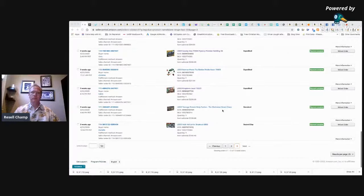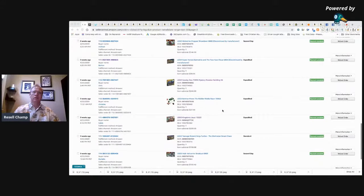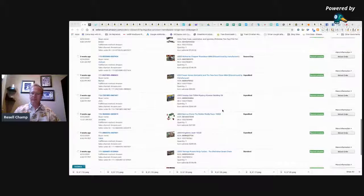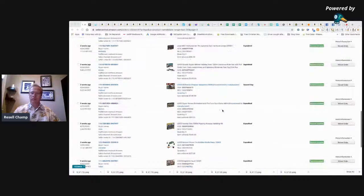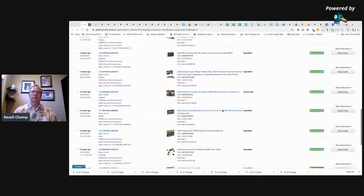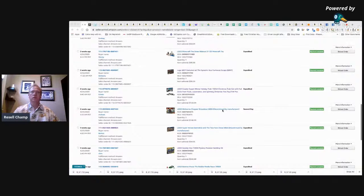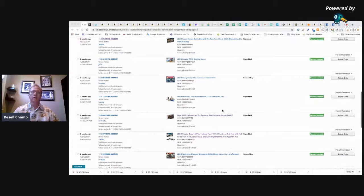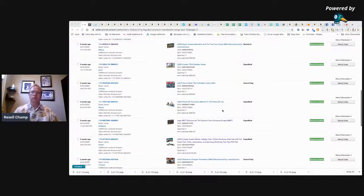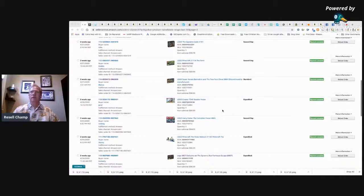103.42, 108.88. But some pretty good sales. I mean, some of these really did sell way quicker than I thought they would. So 64.03 for the Hidden Forest, $85. So that's $18.94.38 from where I was last time.